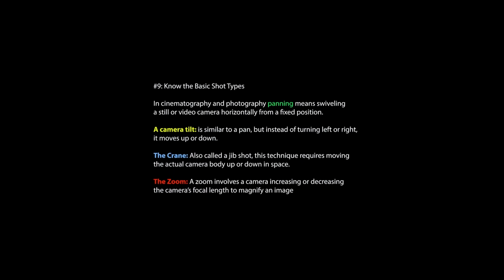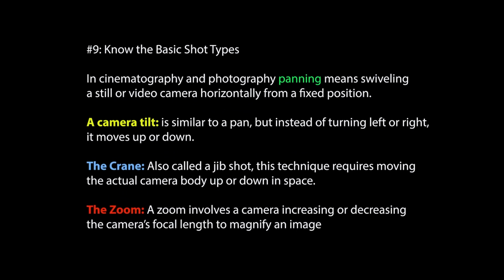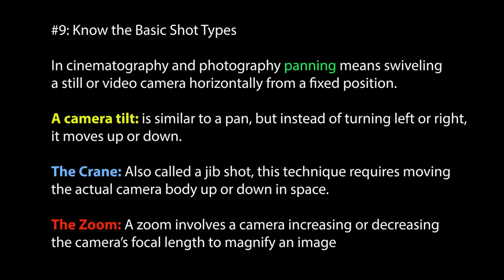Number 9. Know the basic shot types. In cinematography and photography, panning means swiveling a still or video camera horizontally from a fixed position. A camera tilt is similar to a pan, but instead of turning left or right, it moves up or down. The crane, also called a jib shot, requires moving the actual camera body up or down in space. The zoom involves a camera increasing or decreasing the camera's focal length to magnify an image.